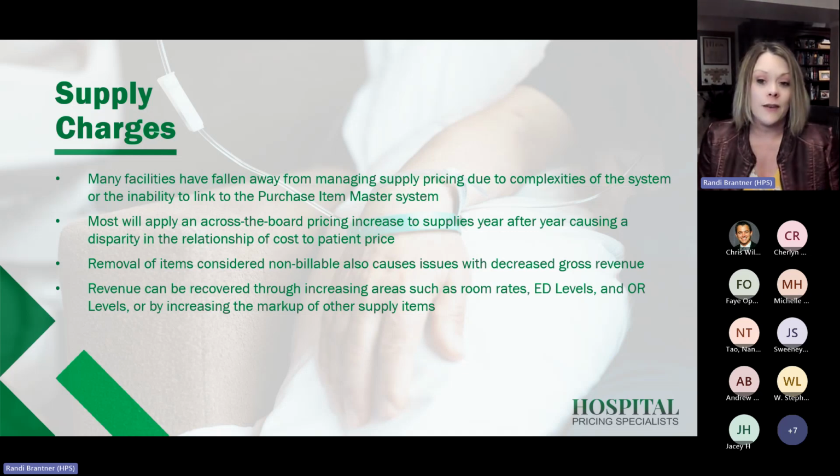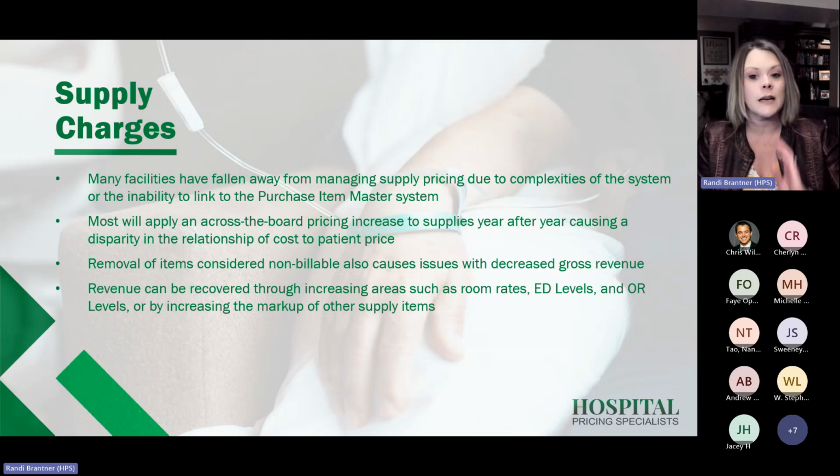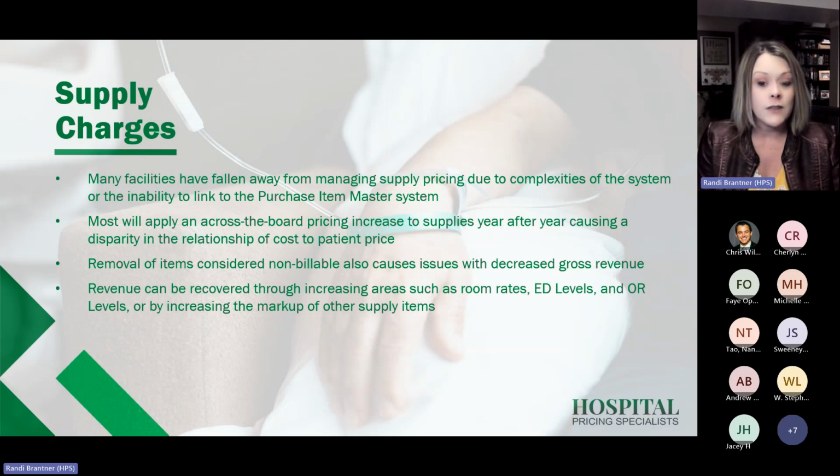Now, many facilities fall away from maintaining the relationship between cost and patient price, and this is because it's just cumbersome and hard to update, right? So the facility may use an established markup to determine the initial price of an item, but in the years to follow, they only apply an overall percent increase to all the items. So as time goes on, items that were set up, let's say 10 years ago, are going to be very different than a similar item that maybe you set up yesterday. So because of this, we are seeing hospitals moving towards standardizing their supply markup to reestablish that relationship between cost and patient price. Now, this in turn addresses any potential compliance issues associated with inconsistent charging practices.